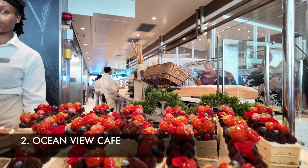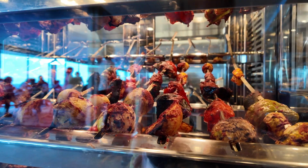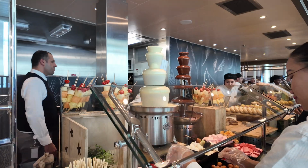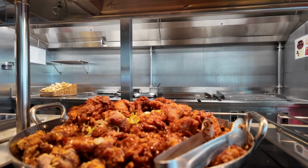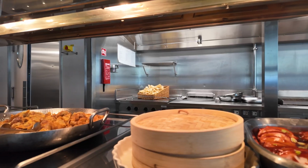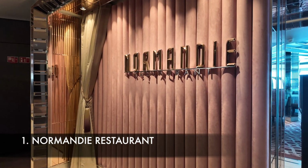So at number 2 is the Ocean View Cafe, which is the buffet. This was a tough one because some of the lunches here were absolutely wonderful. We enjoyed the huge choice, everything seemed fresh and hot. The only reason why we couldn't make this our number 1 choice was the limited dinner, which had similar choices every evening. Which means our favourite included dining venue on Celebrity Ascent was the Normandy main dining room.